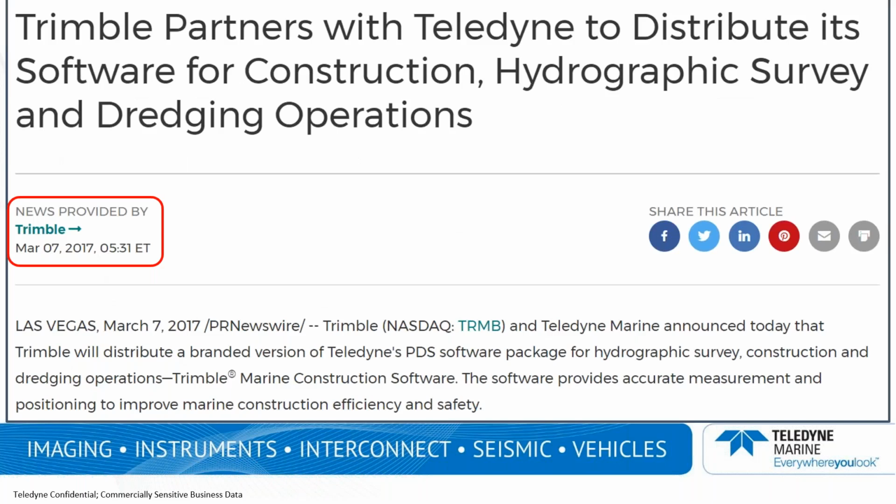There we go. So this started back in Q1 of 2017 when Trimble announced our intention to OEM software that's manufactured by Teledyne. Some of you may be familiar with the Teledyne PDS software. What we have done at Trimble is to OEM that software product and rebrand it with some of our specific feature requests and a few enhancements here and there. We have rebranded it as Trimble Marine Construction Software, or TMC. So this does date back to Q1 of 2017. That's when this got kicked off.